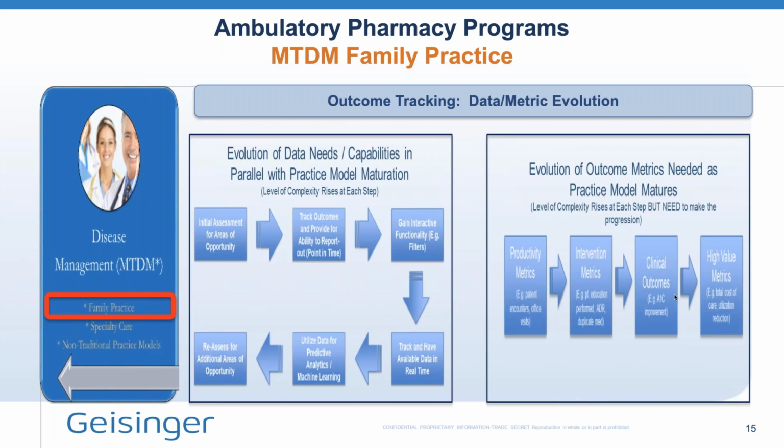We do track the data, and really we just make sure we have our baseline data where we go through and see where our areas of opportunity are. We know exactly how many patients, for example, at my office, how many diabetics are out of control, which one of them are going to be able to see MTM, which one can go somewhere else. And so we follow that, we work on the interaction, and then we reassess every time we do that.